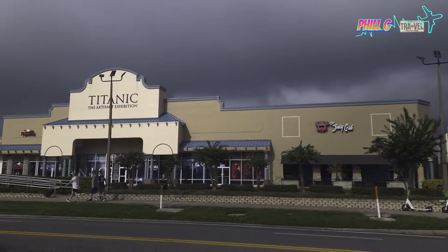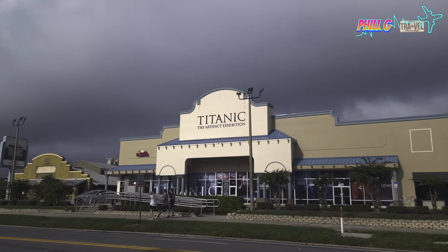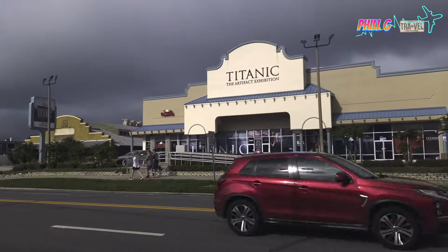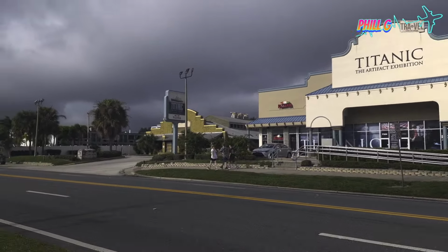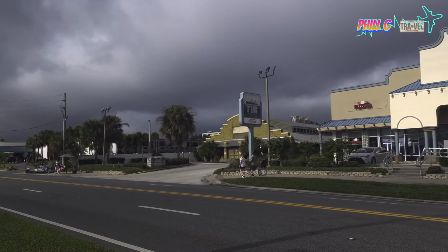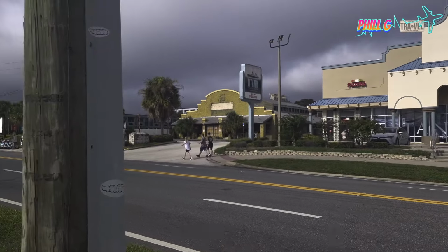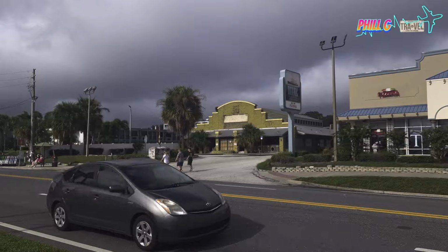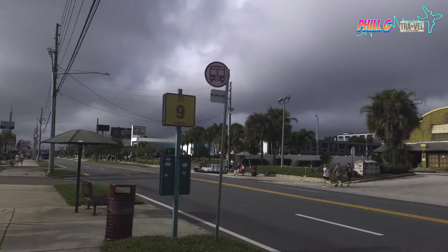To the right we have the old and famous Titanic Artifact exhibition. There used to be a zombie shoot-up thing in there, where you'd have zombies running after you, the building next, but that's been empty for a few years now. It does make you wonder, is the rent too high? Because why would these buildings be staying empty, unless someone's already bought them? And then we go back to me wondering about Universal.